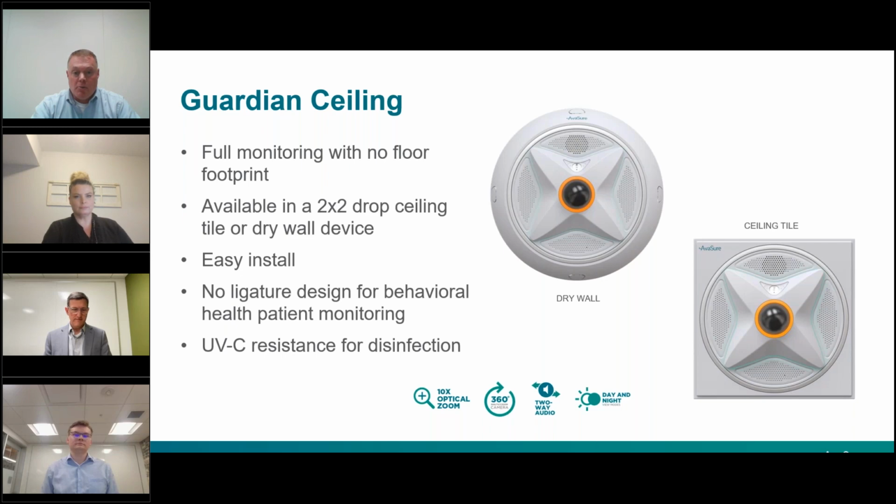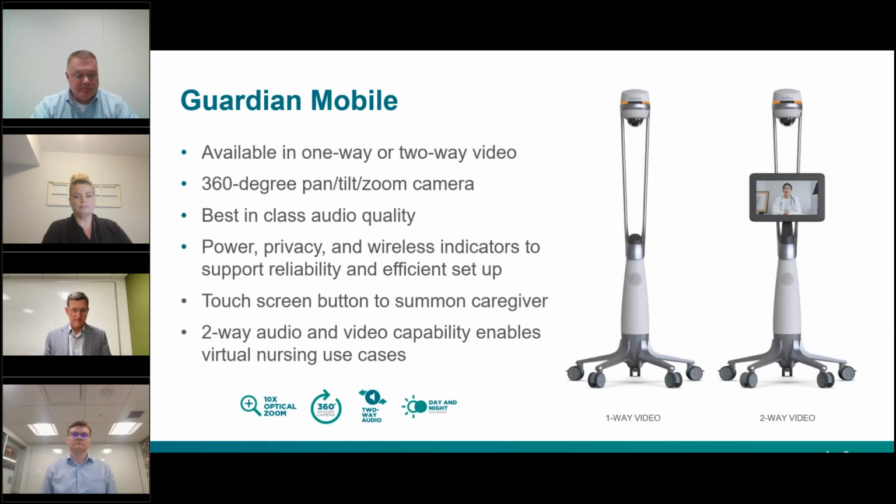It allows for rapid installation, so the installers can get in and out of those rooms quickly. It minimizes downtime in those rooms. There's also a ceiling device that is designed for drywall or hard ceilings. The no-ligature design makes it a perfect choice for monitoring patients that might harm themselves or harm others. Next slide, please.